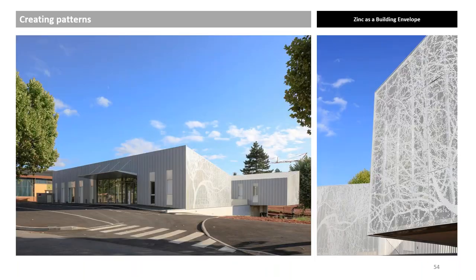And this is a medical center in southern France, where there was a desire to have somewhat of an abstract feel to the outside. And again, Azengar has been used, but perforated to create this pattern. So very simple, actually. Perforated sheets that have been fixed to an aluminium rail to create a rain screen.